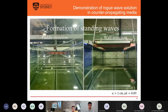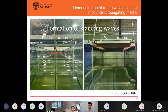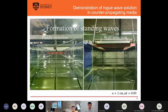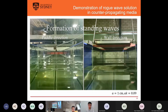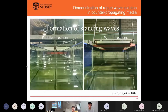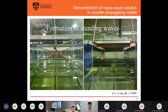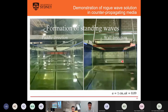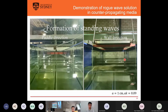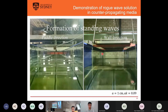I'd like to end this talk by showing you a demonstration recorded in our Sydney lab. In the first half of the video, you are seeing a unidirectional wave train traveling from the wave paddle. It passes through the camera and hits the smooth wall, a vertical wall made of glass. The wave train hits the wall and is reflected towards the paddle, forming a standing wave field as it travels back. Now the standing wave field is fully developed around the camera.